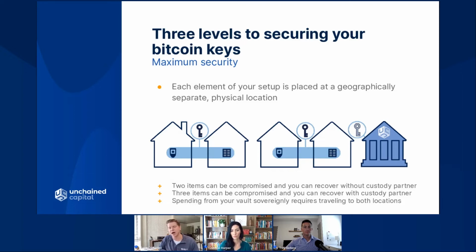Now, let's say both of the locations where your devices were located are compromised. If you still have your seed phrase backups, they might be at separate geographical locations, but if you travel to them, the beauty of these seed phrase backups, as we talk about on concierge onboarding calls, is they are the ultimate backup to your key. You could load these 24 or 12-word seed phrase backups into a new device and still sovereignly recover your Bitcoin without even needing Unchained.